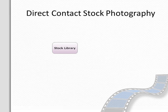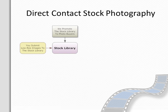One of the first surprises to emerge was the fact that the direct contact stock library doesn't need high-res files. Since the photographers handle the sales, low-res previews are all that's required for the library. Even today, I'm still blown away by how much time so many photographers spend carefully prepping thousands of high-res images for their stock libraries. So getting back to this new business model, we still promote the library as a whole, and buyers still find and choose your images in the library as they would anywhere else. But where it all changes is at the checkout.